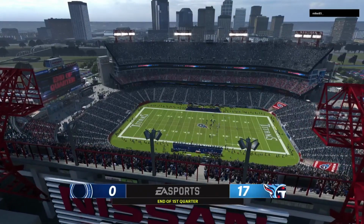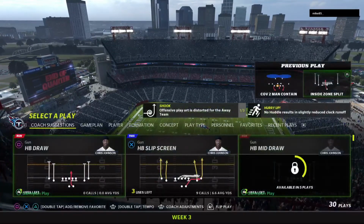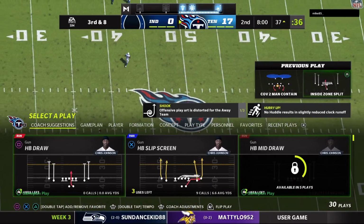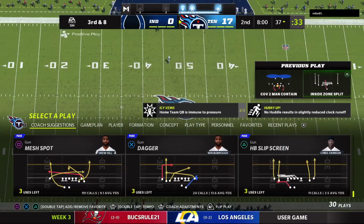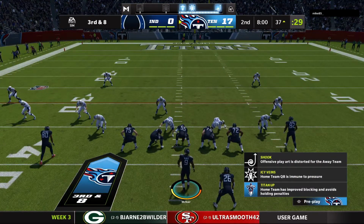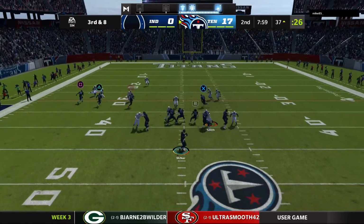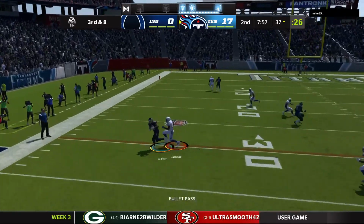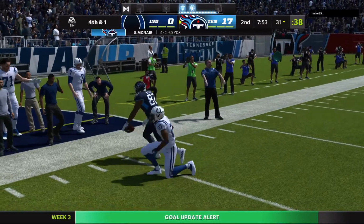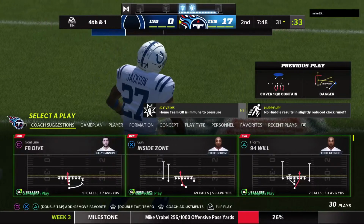17-0 our score after one. They'll need to get it to the 30 for a first. This is 3rd down. Out of the gun, it's McNair. And Walker has it. And he's not going to get the first down. He had to get to the 30, but he's a yard or two short. They get 7 there, but it brings up 4th.